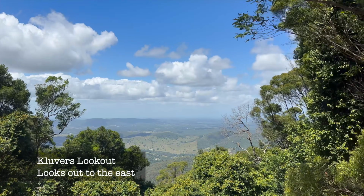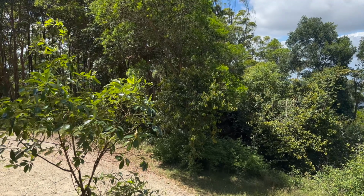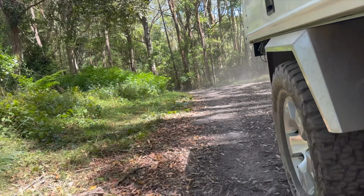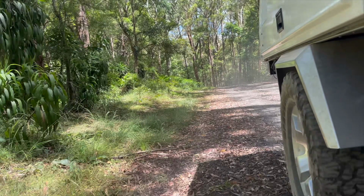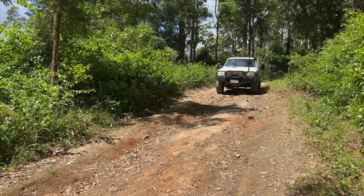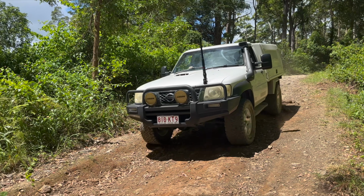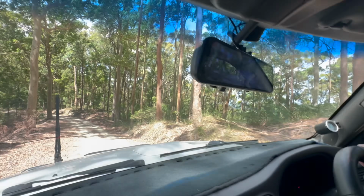We've arrived at Kluvers Lookout, a spot that offers breathtaking views stretching towards the east. This vantage point is actually the highest point along the Diagula Range, making it one of my favourite stops along this drive. From here you can see as far as the ocean on a clear day, a testament to the natural beauty of this region. It's a perfect place to pause, take in the scenery, and appreciate the diverse ecosystems that make up this part of Queensland.